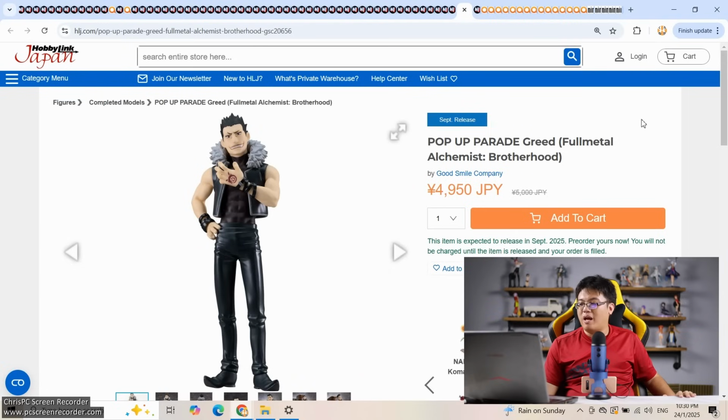Okay, moving on to the next one over here. Pop-Up Parade Greed from FMA Brotherhood, 5,000 yen. What the F? Good Smile. What do you think? To me, this looks horrible, if I have to be honest. This is the worst figure this week. The worst looking figure. I feel like I'm looking at a prize figure.